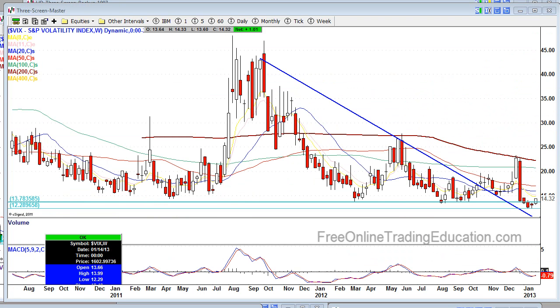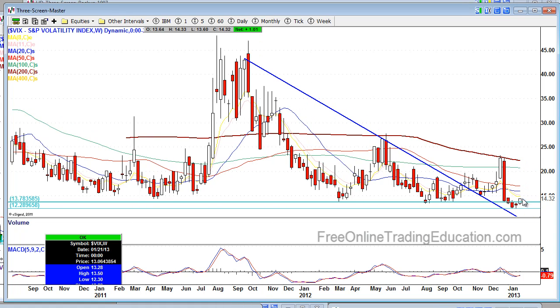Take a look here at the VIX. This is the weekly chart. You can see this rolling over, finding support, and now there's the bounce. We have a lot of upside potential, gang, on the volatility or VIX indicator. The higher this goes, the more bearish the market is.